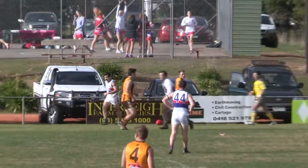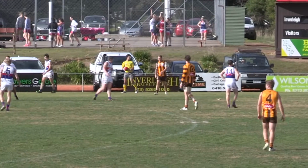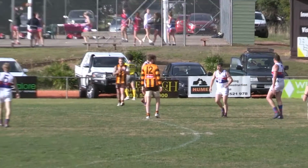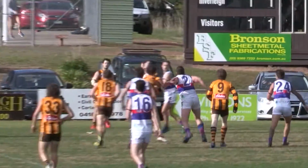It's out of bounds for a throw-in. About 60 around from the Bell Post Hill goal. They are one behind. Inverleigh are also one behind, and we have played nearly 11 minutes in the first term. Tell you what, Costello and de Blasio don't like each other that much at the minute.